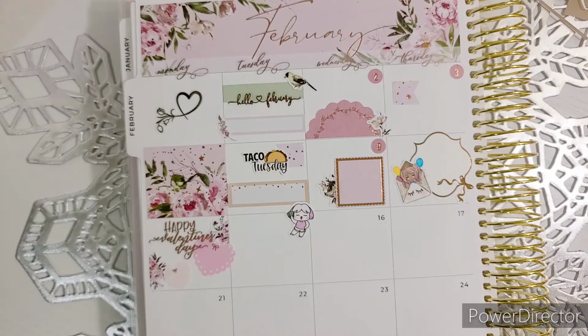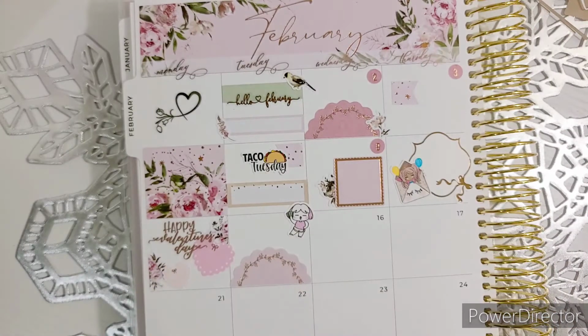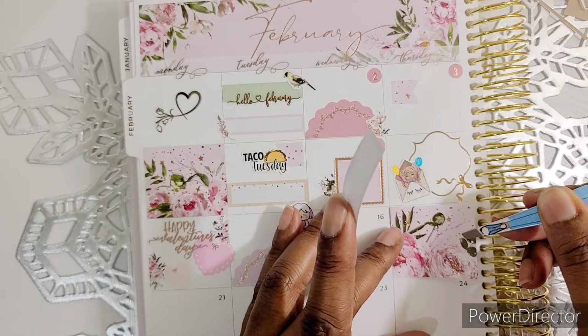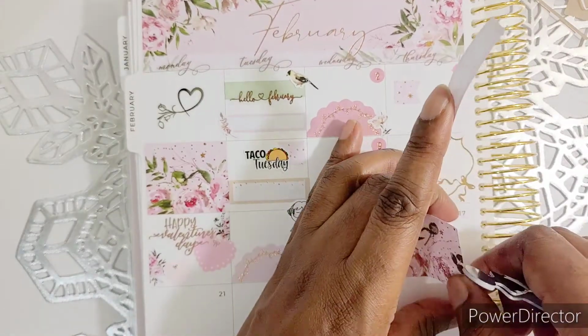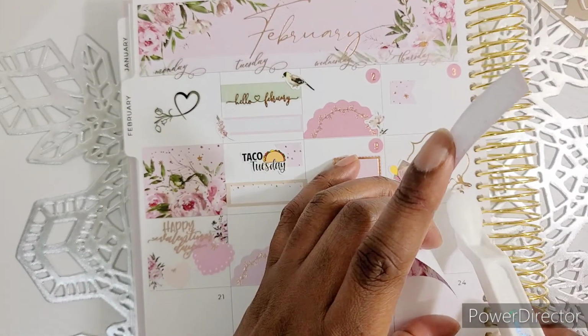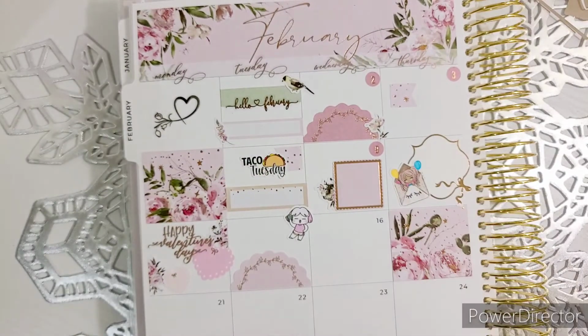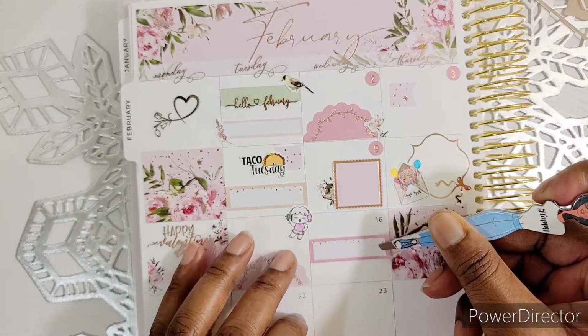Gotta mark them paydays. That cute little sticker right there is from Marge Goodies, and I love her so much to mark payday. Then she has one where she's pigged out and she's so full, all laid out, stretched out with all the little food around her. Super duper cute.